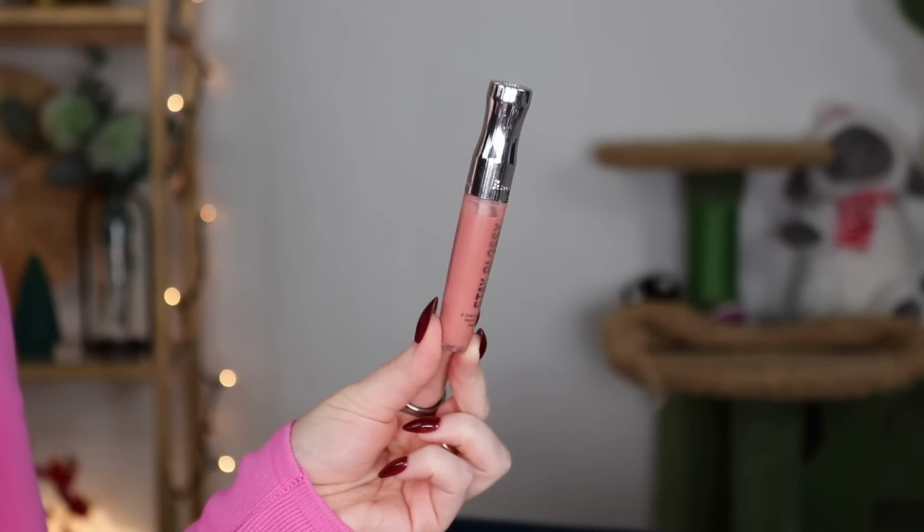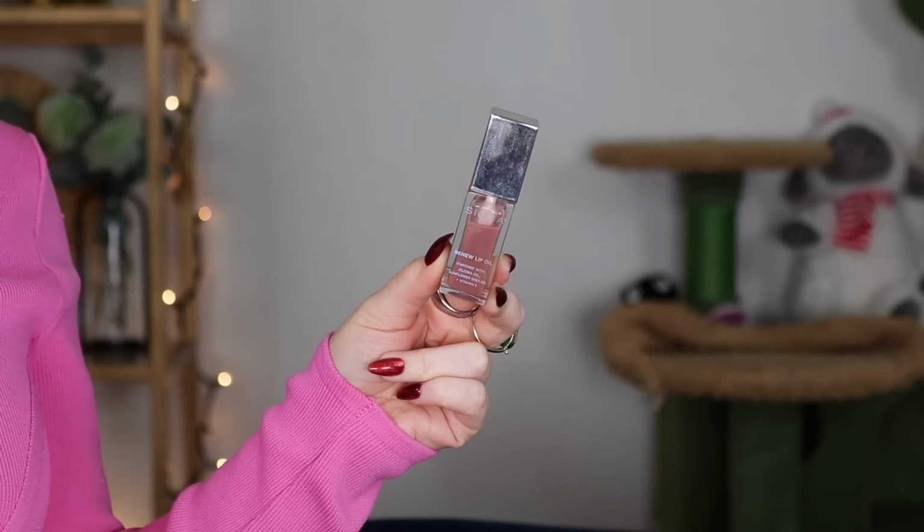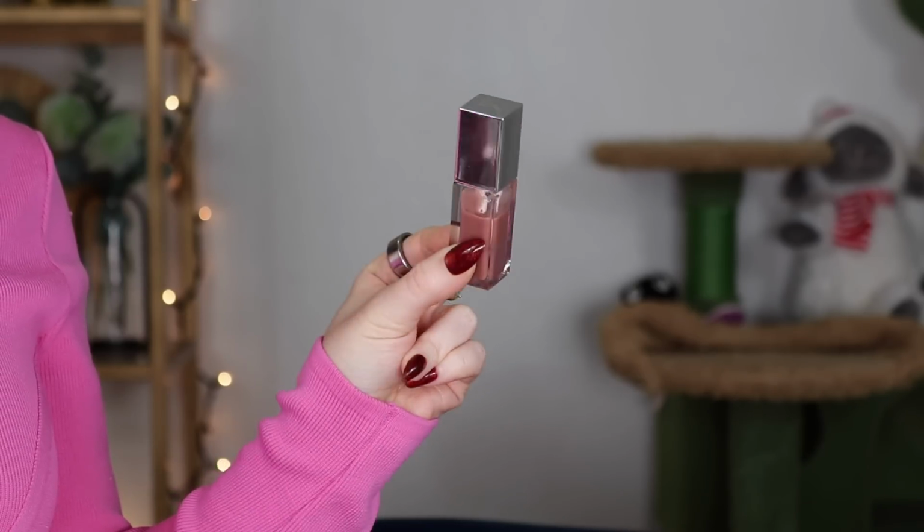It's not that it's a slow-moving product, it's just that I really haven't made much progress on it yet. But this is my oldest doe foot applicator lip gloss, so that's the next one in line to try to finish. The next oldest, if I get to it, is the Sigma Renew Lip Oil in the shade Tint. I actually have used up a lot of this already without even really trying, so that tells me this might be kind of quick to use up.